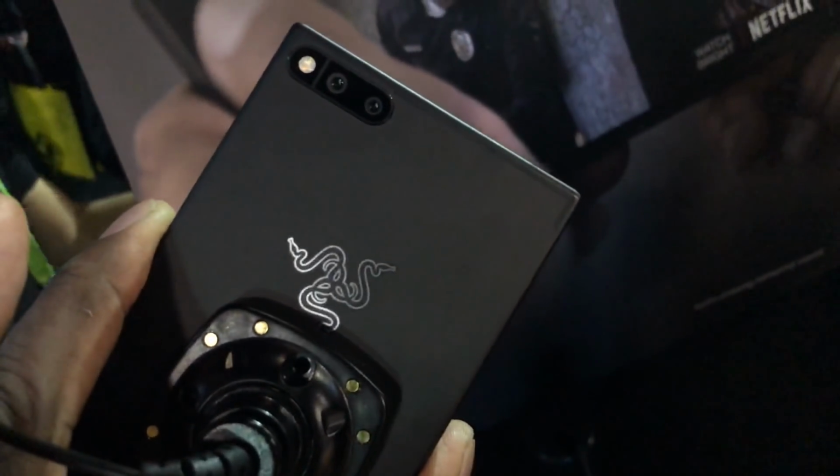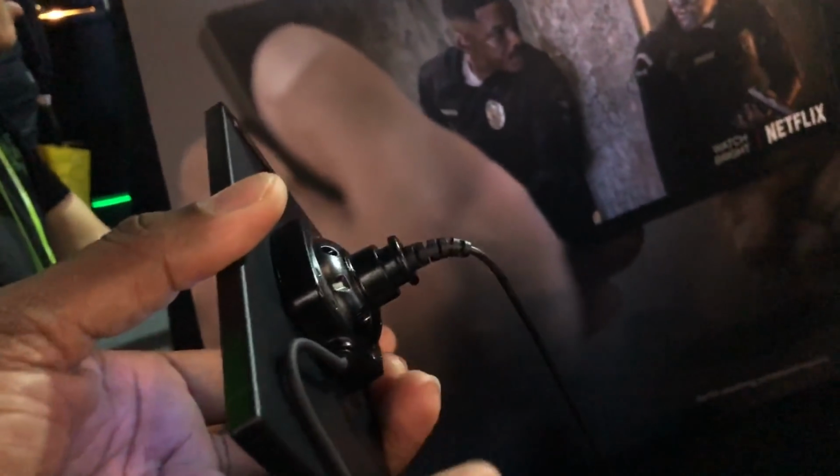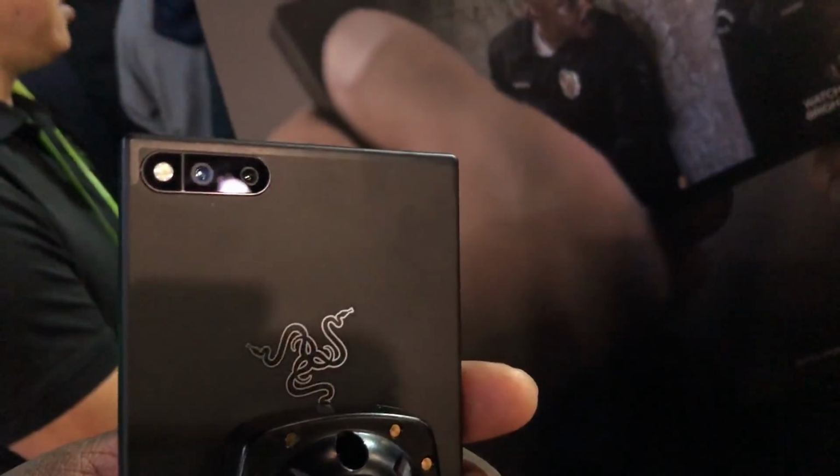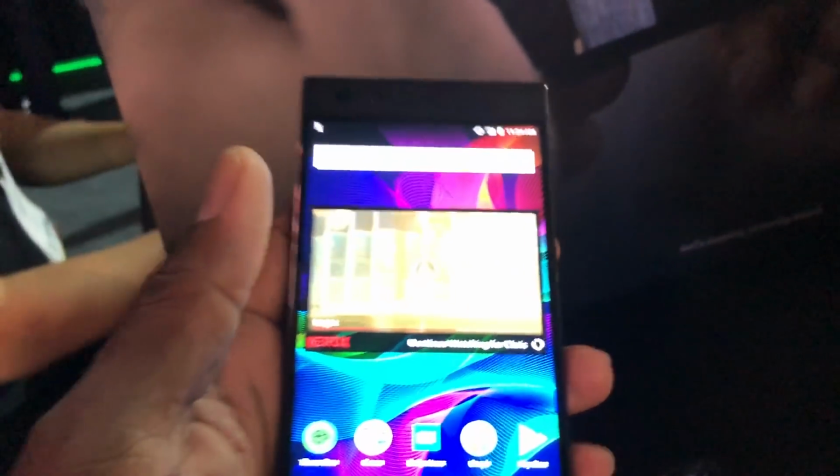I don't see the excitement around the screen and the performance and power like some people do. But that doesn't mean that it's a bad thing. I didn't have enough time with it, and obviously I couldn't stand there all day. And I haven't purchased the phone solely because of the price.